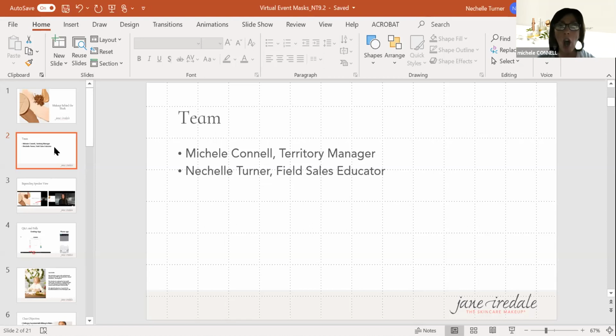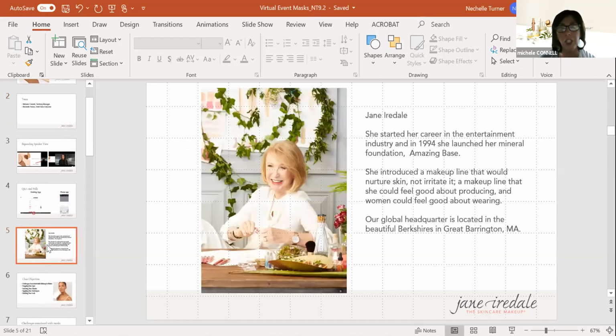And then just to talk about who we are as a brand, Jane Iredale is a real person. She was a casting director for the entertainment industry in Broadway as well as LA, and she saw what the traditional makeup was doing to the actors and actresses' skin. And she went to work to launch a very clean makeup line, a mineral makeup line. She was one of the pioneers in the mineral makeup world, and she first launched what is our amazing base in 1994.